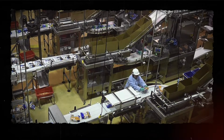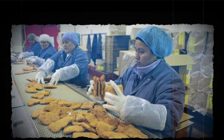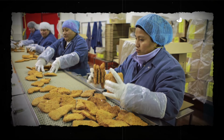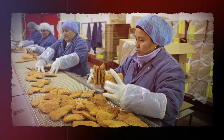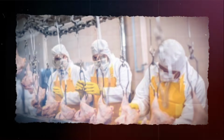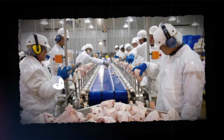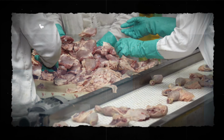In conclusion, armed with this eye-opening knowledge, you'll never look at your favorite foods the same way again. Remember, our choices as consumers can shape the future of the food industry. So let's opt for transparency, sustainability, and healthier alternatives. Together, we can empower ourselves and make informed decisions that transform our relationship with food for the better.